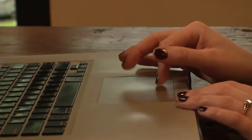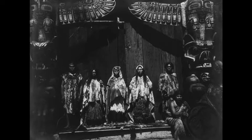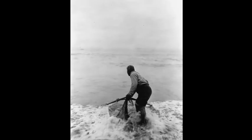My background is in art history. I started out as a drawing and painting major at the University of Washington and then quickly fell in love with the art historical component as well. And so I delved much into historic photography. That was one of my areas of focus. After graduating, I went on to receive my master's from the UW in museum studies. So I spent a lot of my time cataloging and researching Edward Curtis's material, particularly for the University of Washington Special Collections. And then I went on to work at the Burke Museum, researching their Edward Curtis material as well.